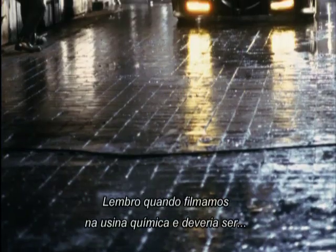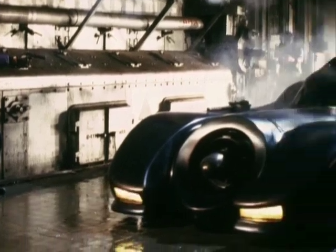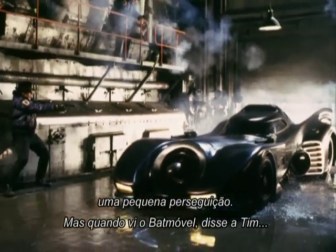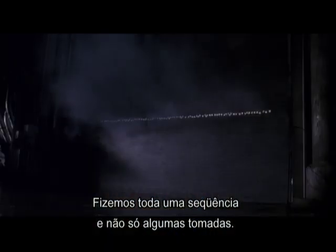I remember when we did the chemical factory, and it was just supposed to be a little tiny car chase. But once I saw that Batmobile, I said to Tim, we've got to, we did a whole sequence instead of just a couple of shots.